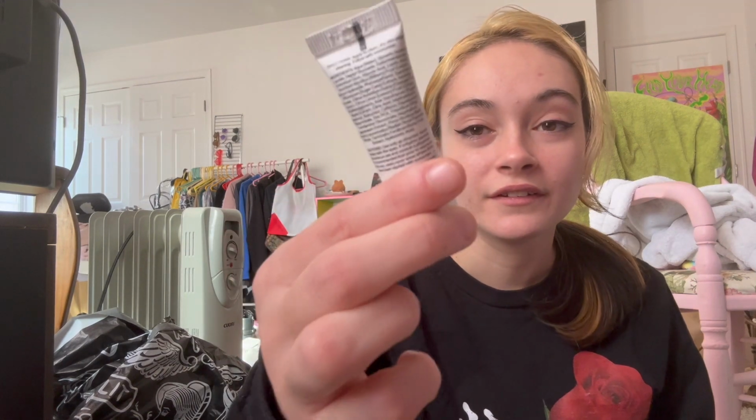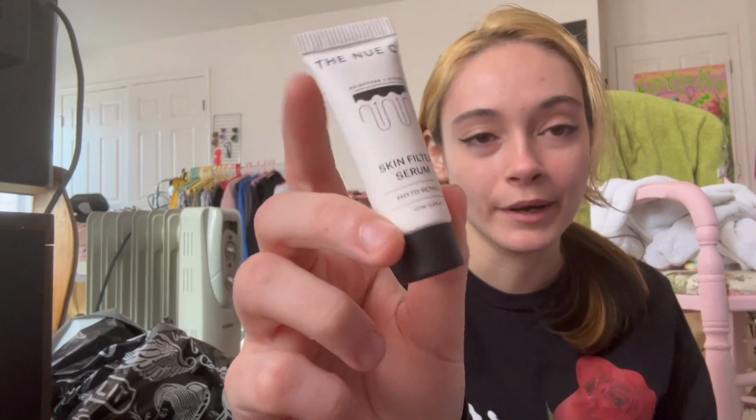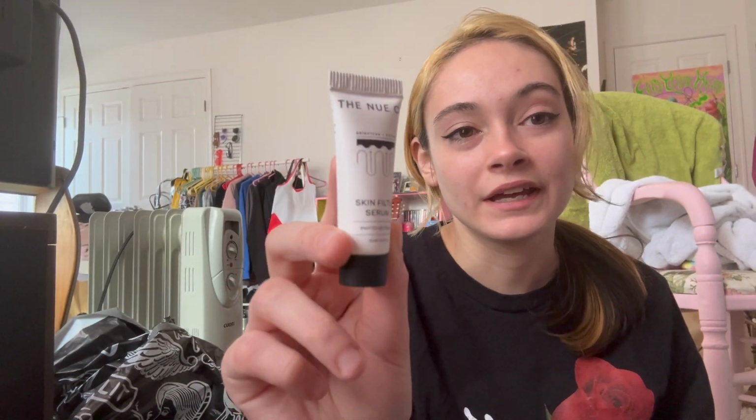I have this skin regimen thing. I think I got it from Ipsy a while back, and it just didn't feel good on my face and it kind of smelled weird, so I'm gonna toss that. I also have this skin filter serum from the Nuco, and I haven't opened it yet, but since I don't have any serum here, I'm gonna keep this one.